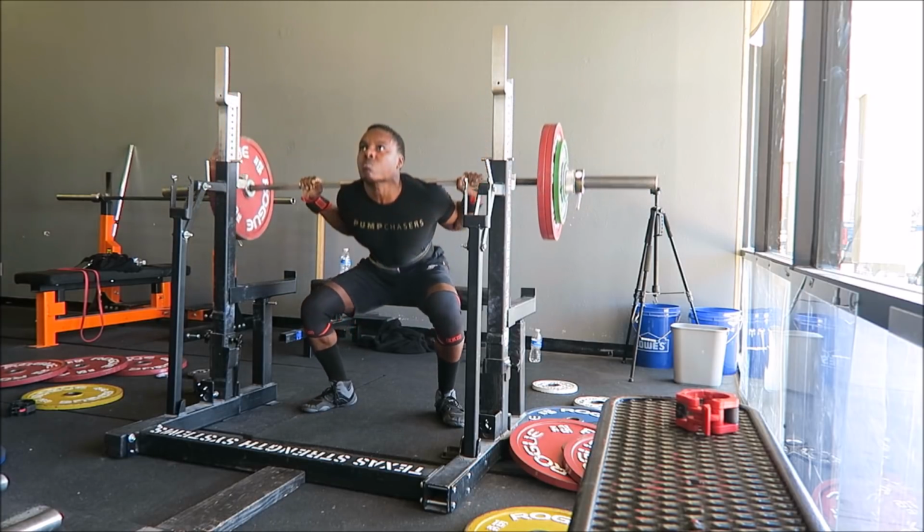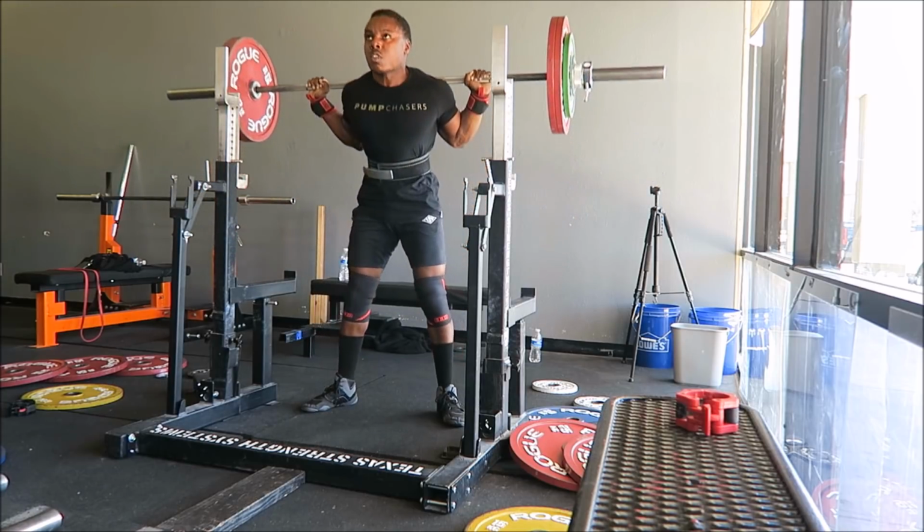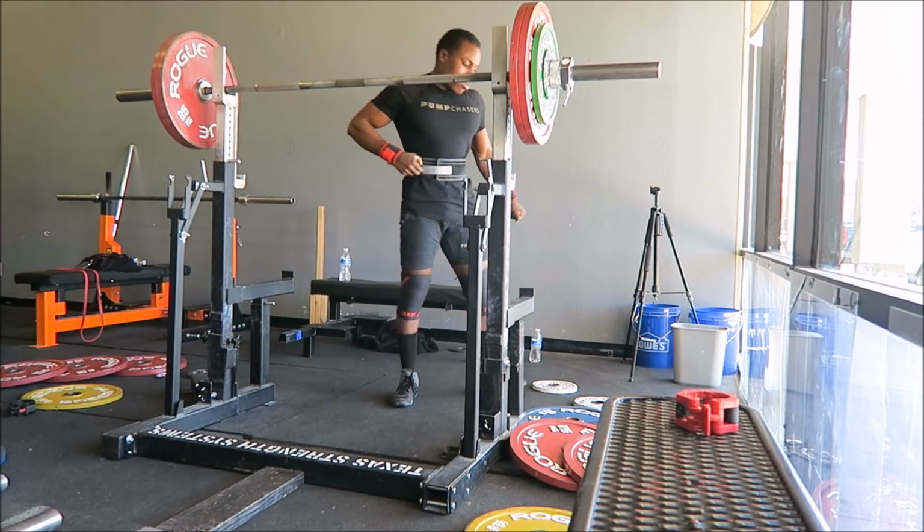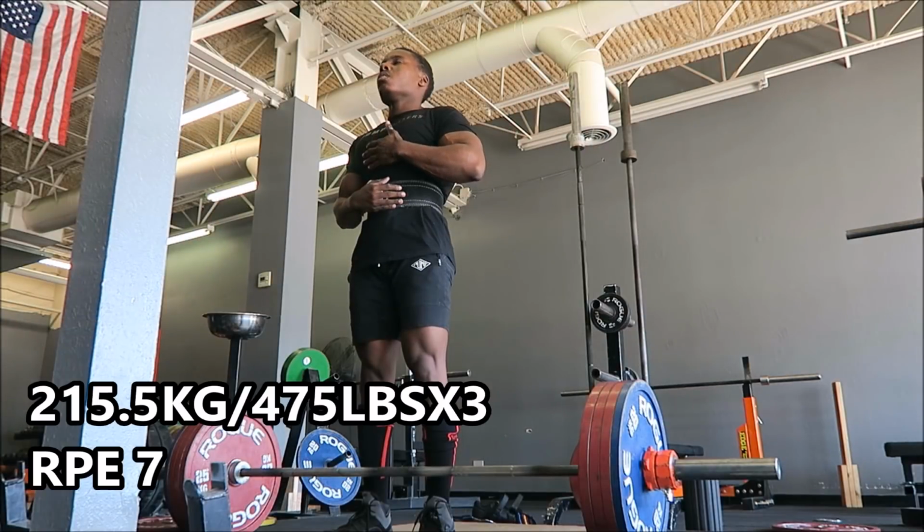If there's any time where I can be a little bit aggressive and push it, it's right now when I'm still about 10 weeks out from the meet, whereas when I get closer to it, I want to be really on point as far as those RPEs.